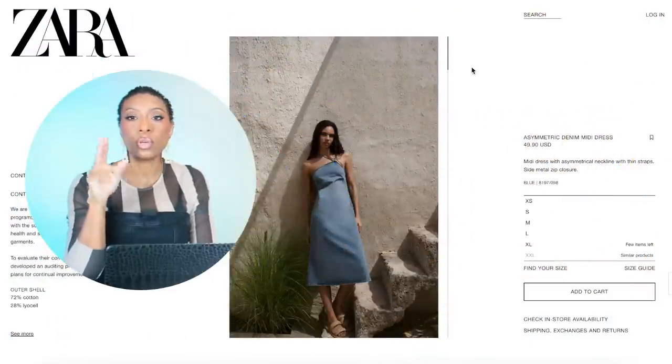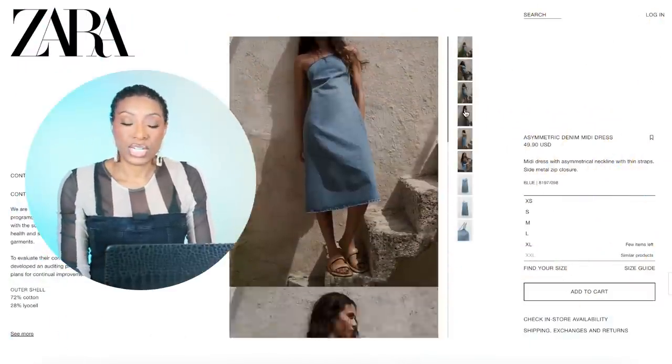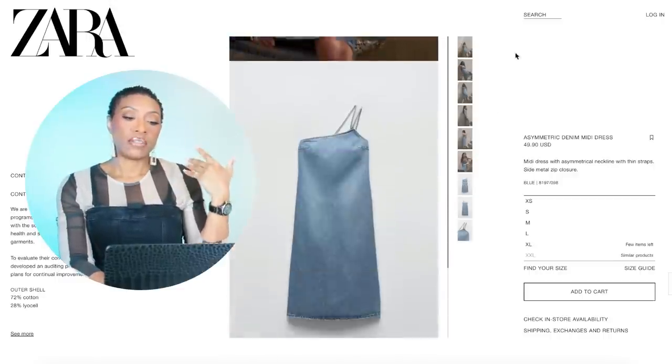Let's do it. So we have two options on the dresses. One is at Zara. It's $49.90, and it's called the Asymmetric Denim Midi Dress. It comes in sizes extra small to double extra large. And it's giving us a different neckline than hers, but I think it still works.